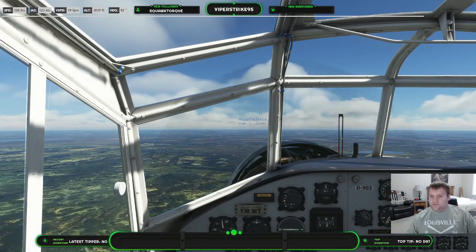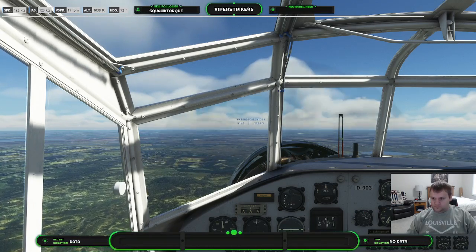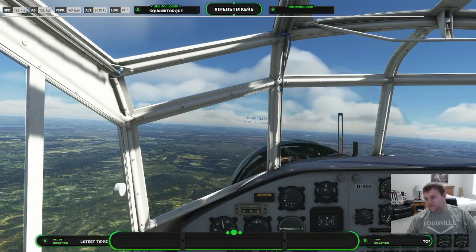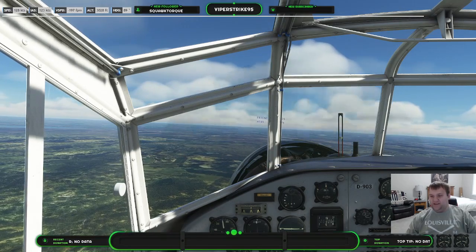So let's look at the notes. I'm going to try and catch up to the railway line and fly over the city before we fly into the airport, and then we can navigate back.